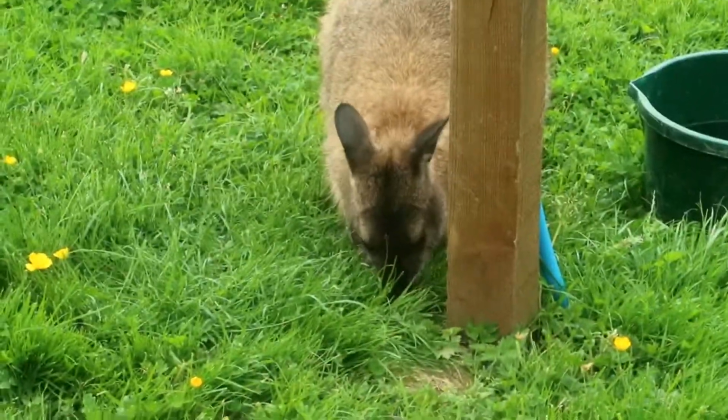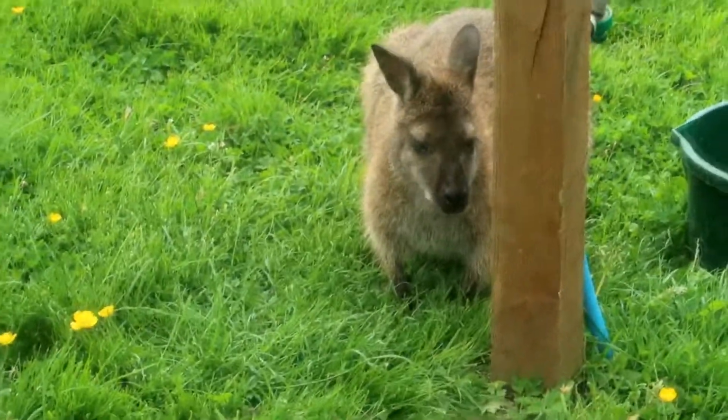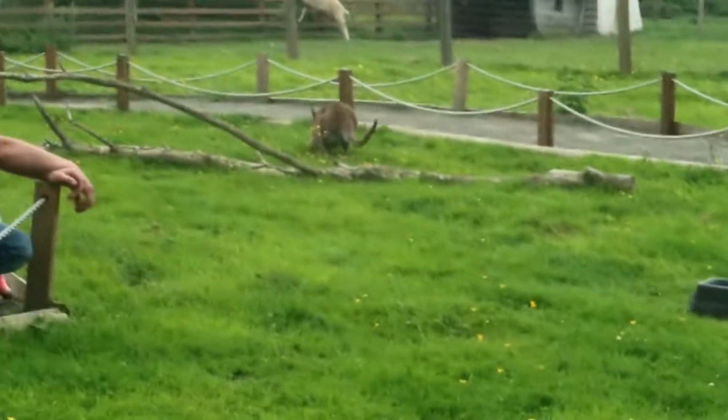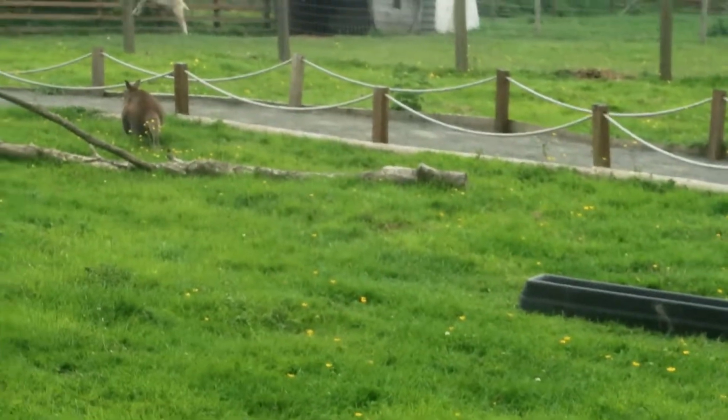I'm currently in the wallaby walkthrough that they've got here, and very similar to the walkthrough at Edinburgh Zoo, except it's a lot smaller. So I'll show you some of the wallabies. Here's some wallabies, the marsupials, and they come from Australia. It looks very similar to a kangaroo, and of course jumps like a kangaroo does.